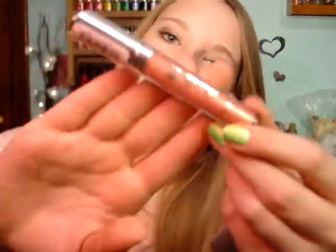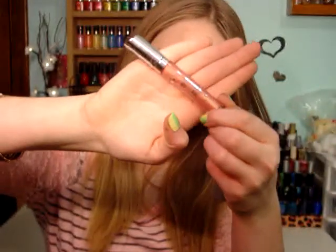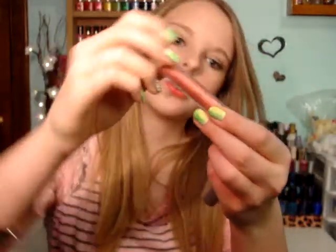But lately I've been putting this lip gloss from Jordana over it, and this is called TTYL, and again, it's just a really nude lip gloss. I think this is only like $2. So these are awesome when you put them together.